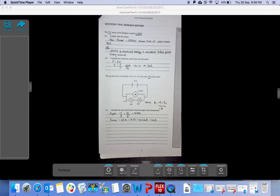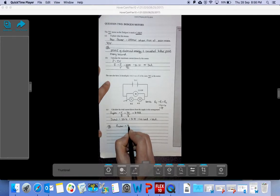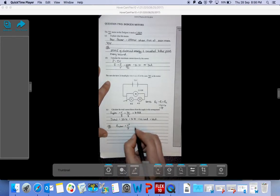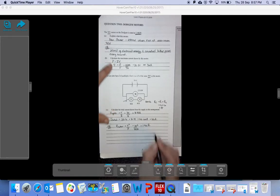There was another way that you could have looked at this question, if you find it easier, and I know a couple of people did do it this way. You could have looked at the resistance of the motor. Okay, so that would have been V squared over P. If you look at rearranging Ohm's law and this equation slightly, then you would have got 70 squared over 2,500, and that would have given you 1.96 ohms.